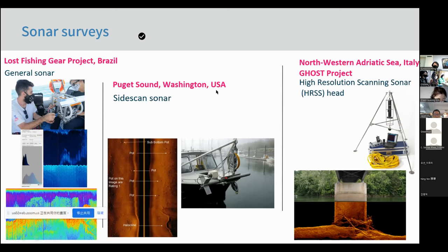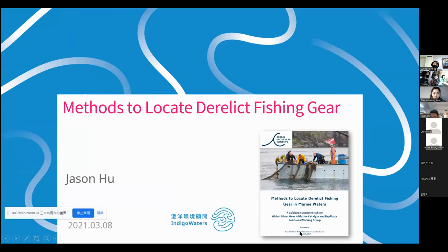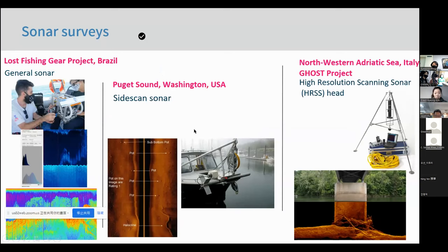in the USA. This one is in Puget Sound in Washington. This team, or this program, I think has more than 10 years of experience using side scan sonar to locate and remove things from the sea floor, like crab traps and nets. Also, the author of this GGGI report is part of this team, NRC, the Natural Resources Consultants, this Joan Drinkwin, also part of this side scan sonar team.